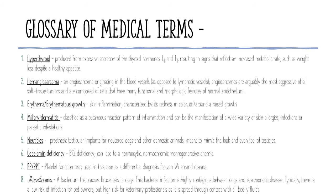Last but certainly not least is my glossary of medical terms. To start us off, we have hyperthyroid, which is produced from excessive secretion of the thyroid hormones T3 and T4. It results in signs that reflect an increased metabolic rate, such as weight loss despite a healthy appetite. This is most common in middle-aged to older cats, like the patient I saw, but it also develops rarely in dogs.